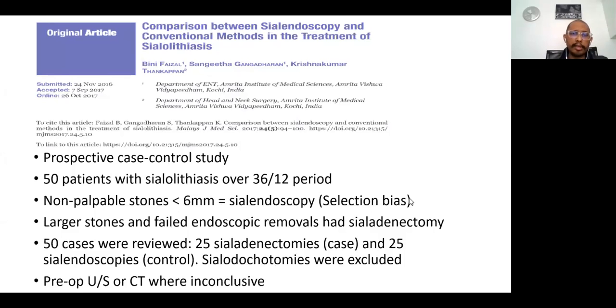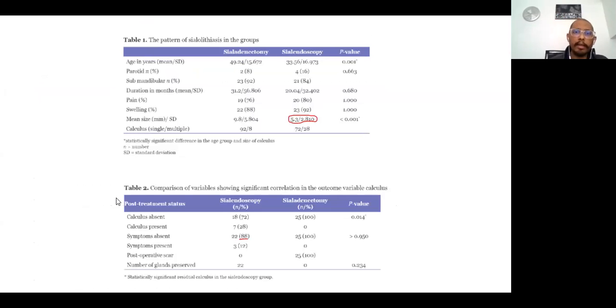So again, there's a selection bias, and they excluded all the patients that had sialodochotomies or lithotomies, so the palpable stones that are less than 6 millimeters. Those are the stones that would generally be more amenable to sialendoscopy. Anyway, moving on. All the patients had preoperative ultrasound, and where the diagnosis was inconclusive on ultrasound, they had CT.